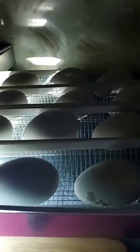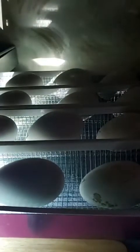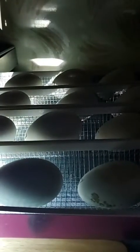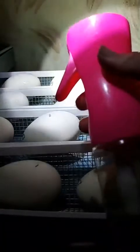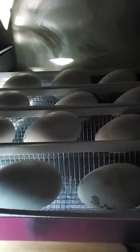Okay, I'm going to give these guys another little mist. You can see my mister. I love this thing. I bought it off of Amazon. It's an aerosol mister. It was just a couple bucks on Amazon. You can find it in like beauty supply stuff. It's really cool.